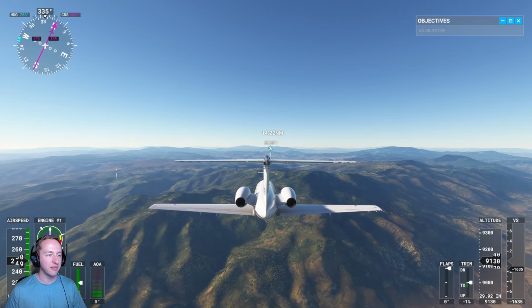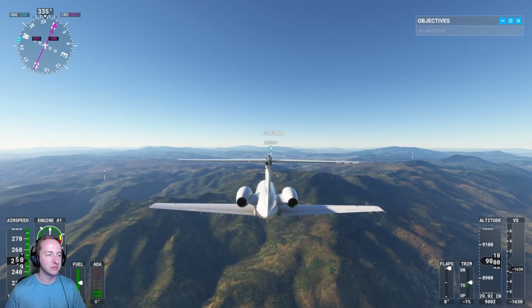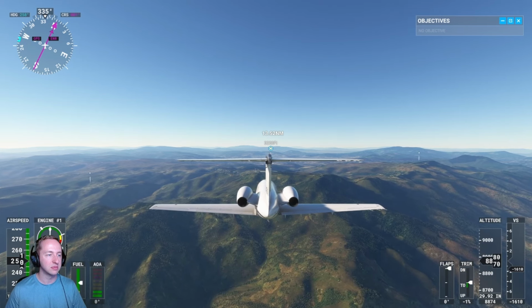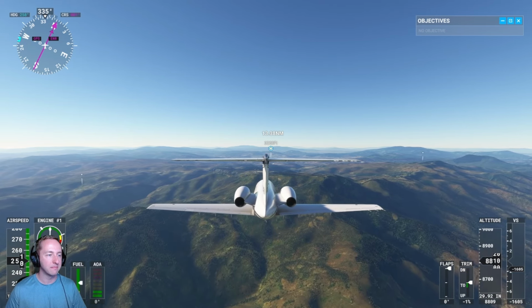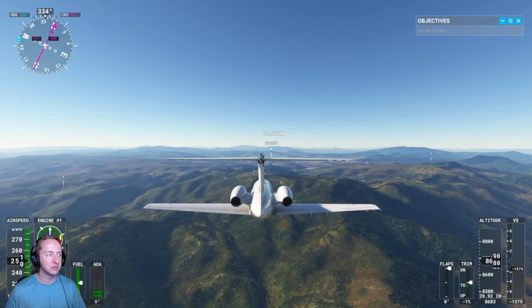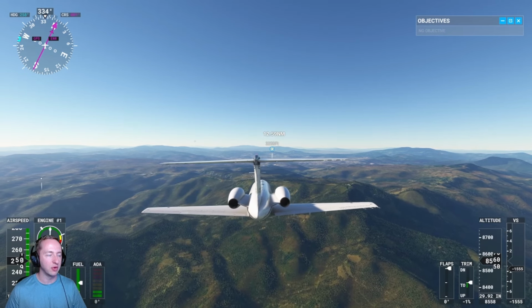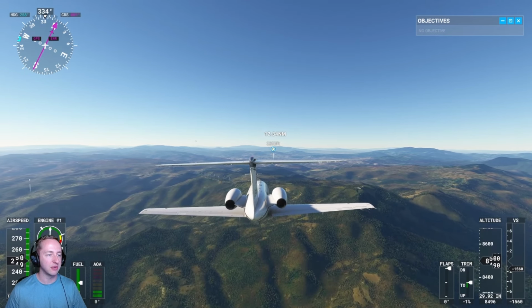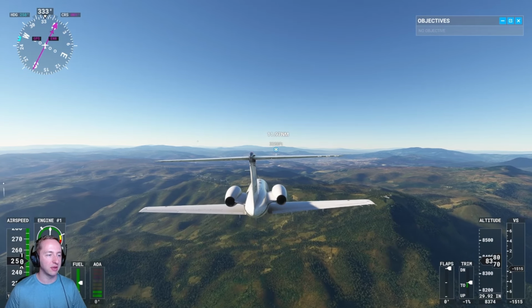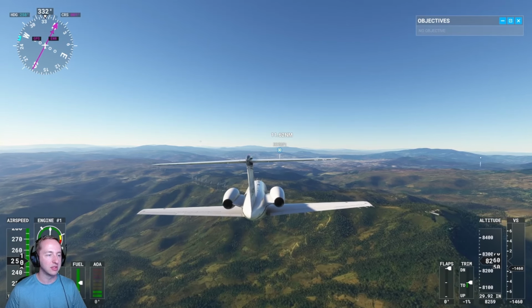I was about to say, is that like a giant fence? But no, those are wind turbines. Okay. I'm going to veer a little bit off to the left because I know I'm going to have to turn in. Remember, this is direct GPS navigation, so there is no IFR type of things.